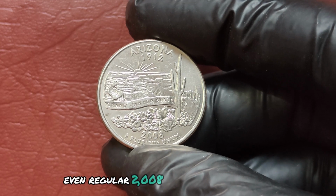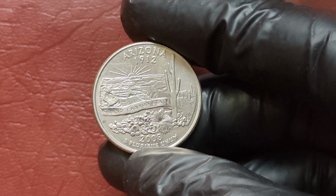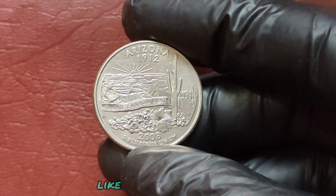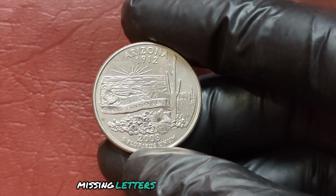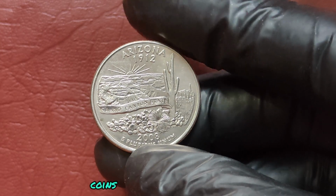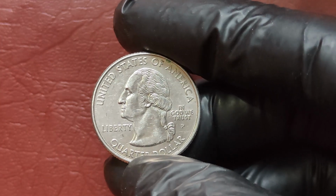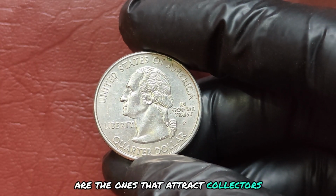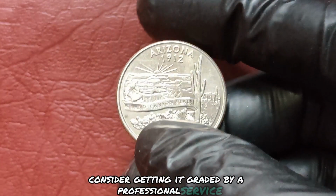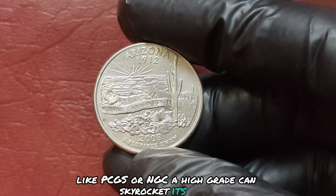Even regular 2008 P quarters in pristine condition, known as mint state, can fetch a hefty sum from the right buyer. Check for anything unusual like doubling on the design, missing letters, or off-center strikes. The higher the grade, the better. Coins in uncirculated condition, meaning they look as if they've never been used, are the ones that attract collectors. If you think you have a special coin, consider getting it graded by a professional service like PCGS or NGC. A high grade can skyrocket its value.